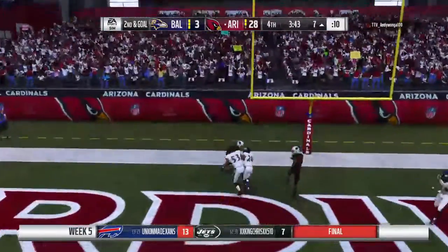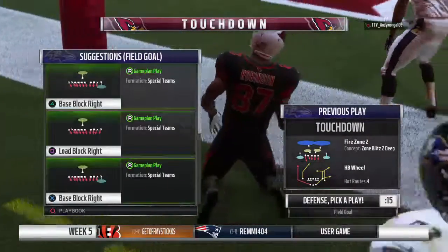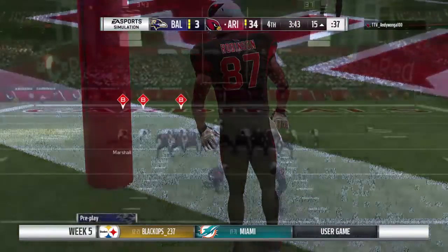Murray now. He's got his man. It's caught in the end zone. Touchdown, Arizona. As his guys are in for 6.